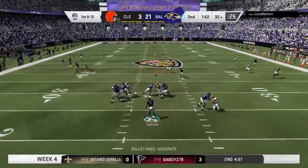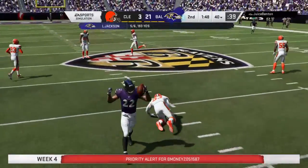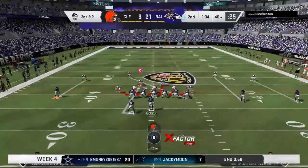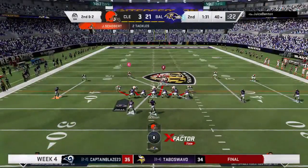After the interception, here's Jackson. He'll find Taylor. That's complete. And he's corralled at the 40, but not before picking up 8. Everyone's got to be able to catch the football. Doesn't matter what position you play, but if you're on offense, be aware a ball may come your way.